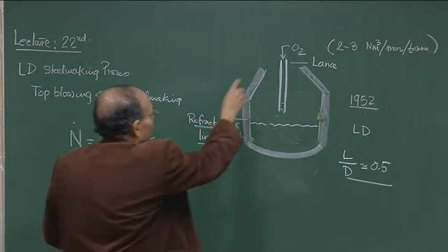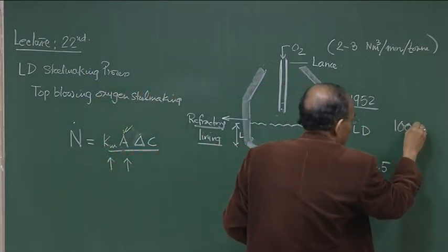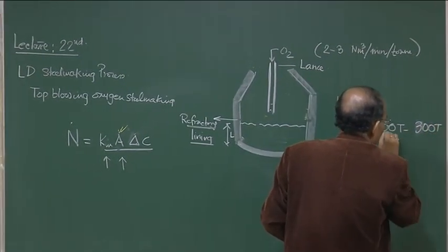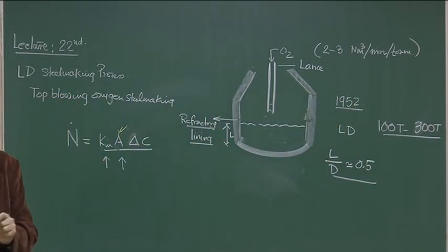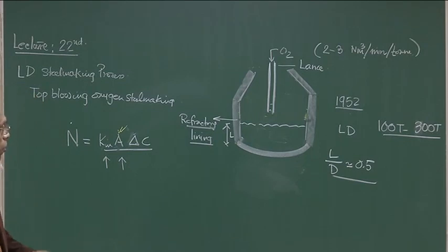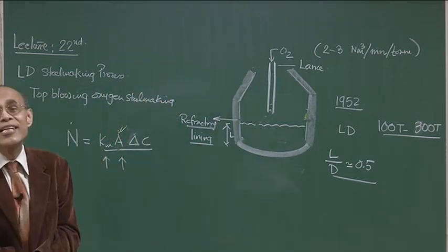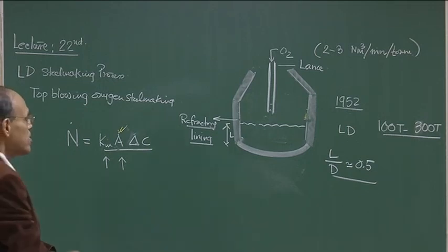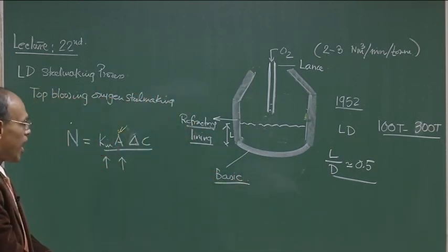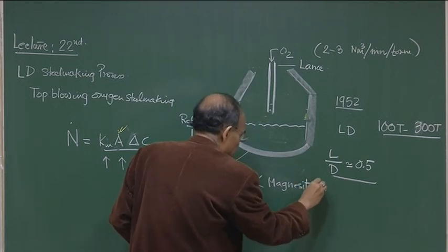This vessel is a pear-shaped vessel, and as I have indicated, normally a very popular range of vessel is about 100 tons and the maximum is about 500 tons. These are the kinds of steel making vessels which are globally very popular. But there are vessels as big as 500 tons, and there are vessels of about 60 tons and so on. These are lined with refractory materials, and as I have indicated, all steel making processes are now basic steel making processes. Therefore, the lining material is essentially basic, and this basic material is essentially magnesite and tar bonded dolomite.